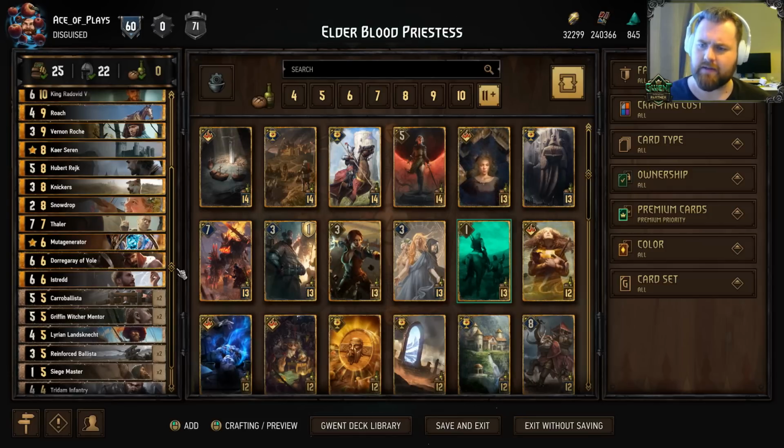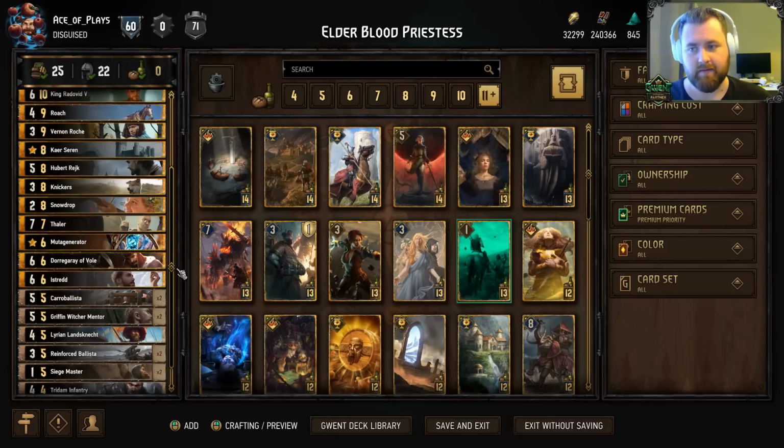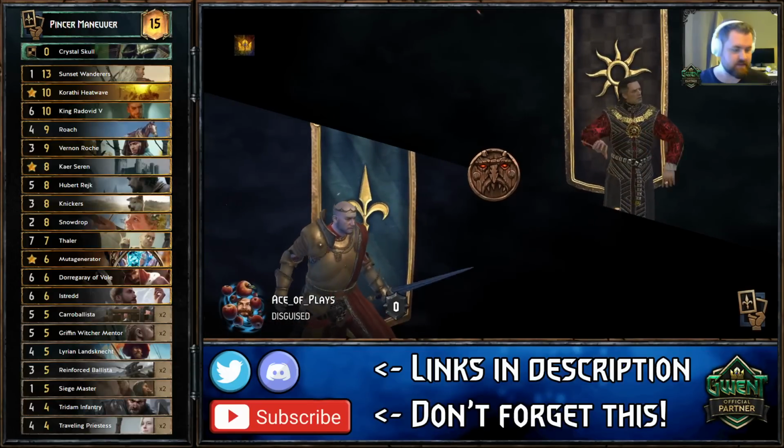I mean, I imagine I will. Like I said, a lot of the concepts behind this deck I find actually pretty cool. And pretty unique to Northern Realms. They have kind of this deck cycling thing going on, and I don't hate it. But for now, let's get to the gameplay. Enjoy. Alright, we have successfully entered into a match against Nilfgaard, of course.